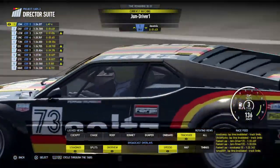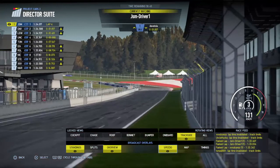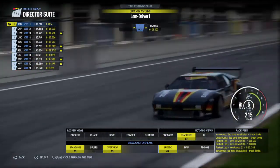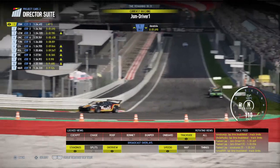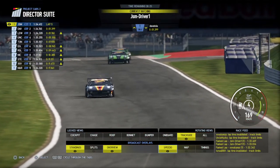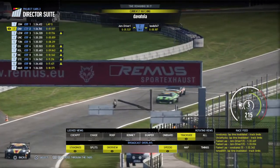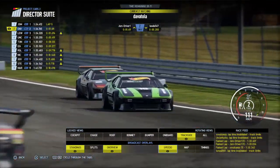Go back to your leader. Oh, that's very wide for JSM. He may get a penalty for that. We'll take the penalty or just carry on. Lewis is looking. If he's clever, he'll stay behind at turn 1 and look for the run up to turn 2. Overtaking the defensive line. No, he feels safe for the time being.